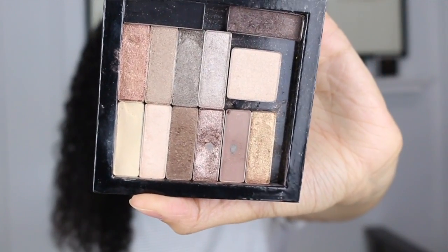So the first product I wanted to talk about is my eyeshadow palette. This is the Naked 2 eyeshadow palette, and if you saw my other Project Pans, you know that I put it in this Z palette right here. This is a BoxyCharm Z palette and it's pretty small, but I really like how I have it all together and how I could see all the shades through the little plastic thingy.